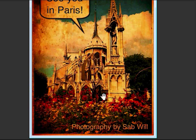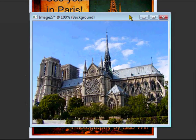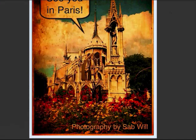As you can see, there's a whole ton of flowers there, and if you were standing looking at this from where I was, you wouldn't really see those unless you looked really down at your feet and saw this border. So I was actually crawling on the ground, shooting up to get those flowers looking like they go halfway up the side of Notre Dame.